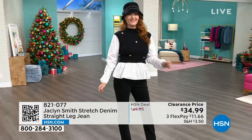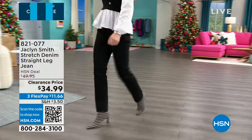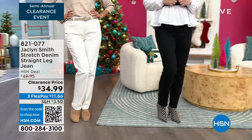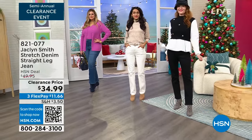And I'm seeing a trend, I don't know about you, but I'm seeing us move away from the athleisure wear, and you're more put together each and every day. Yes, and this is definitely a way you can afford to do that. Okay, Nicole walked over to Simi, and Simi is 5'7". Are you in the size 4? She is. So you can see the way it fits.